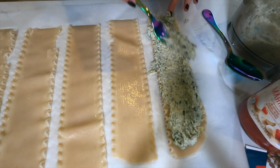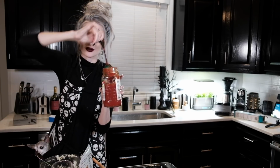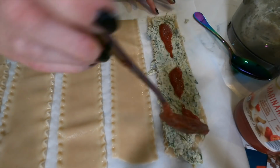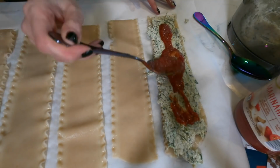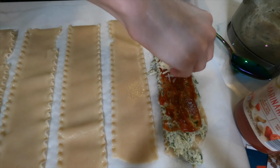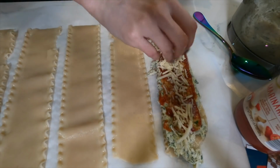Then I go in with a spoon of marinara. I just take a regular spoon, that's a tablespoon, just spoon it out of my marinara jar. I'm not being picky around here. Put a strip of marinara down the center of that, on top of our filling, and I kind of spread it around. Then I do a layer of cheese. Just sprinkle a layer of cheese down there.